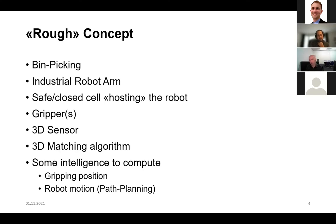But the truth is that it was not really challenging. To be very honest, I will explain later on how we solved that part. The 3D sensor is available, can be bought off the shelf. And as far as algorithms are concerned, they can be bought as well, and they are good enough. So the challenges were really the gripper, and then the last point, the intelligence to compute the gripping positions, and then the path planning. These were the real challenges in this project.